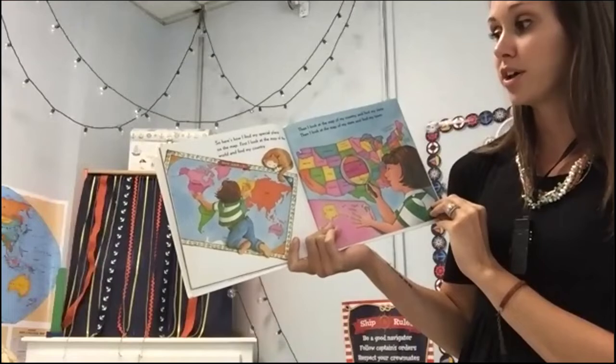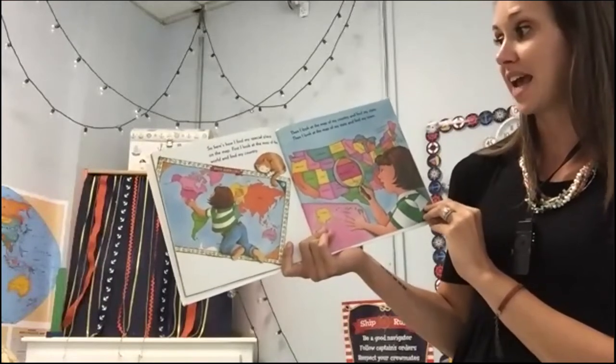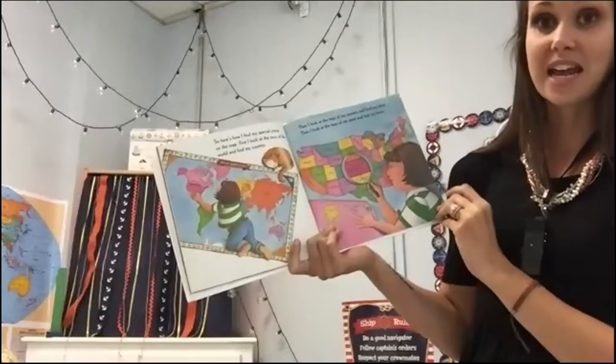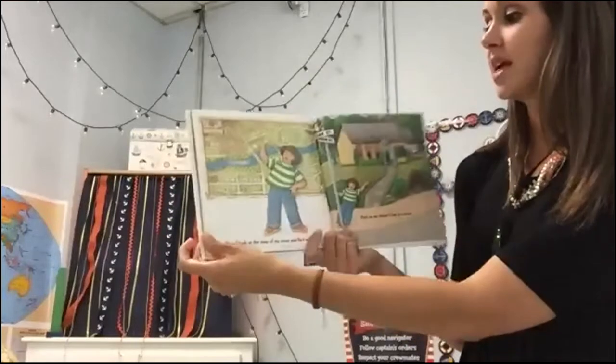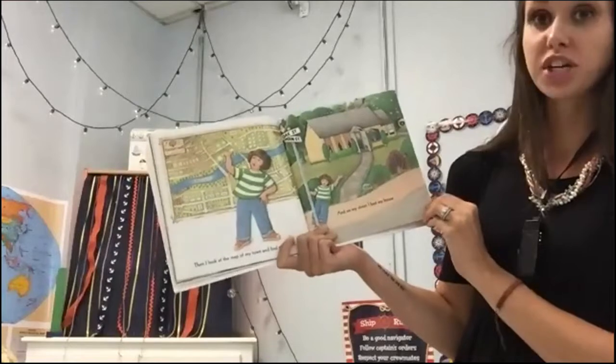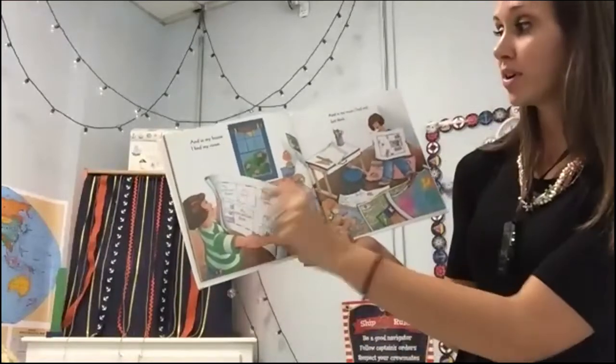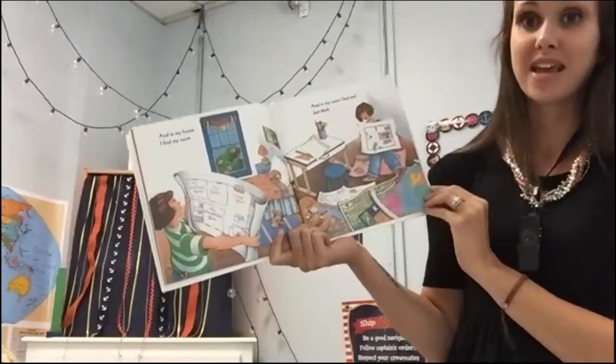First, I look at the map of the world and I find my country. Then I look at the map of my country and I find my state. Then I look at the map of my state and I find my town. Then I look at the map of my town and I find my street. And on my street, I find my house. And in my house, I find my room. And in my room, I find me.